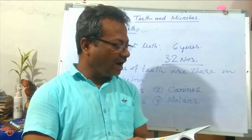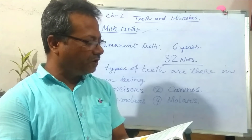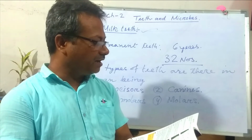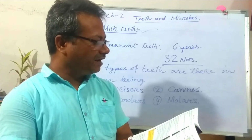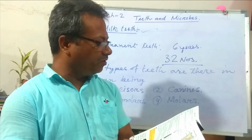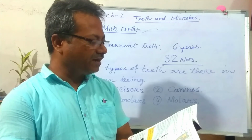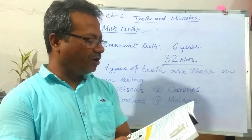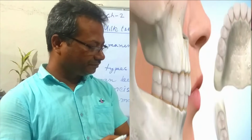Premolars. These teeth are broad-shaped. They are 4 in each jaw. They are used for cracking and crushing the food into pieces. Molars. Molars are 6 in each jaw. They are also broad and flat. They grind and chew the food. The last molars are also known as wisdom teeth. Thus, an adult person has a total of 8 incisors, 4 canines, 8 premolars, and 12 molars in the upper and lower jaws.